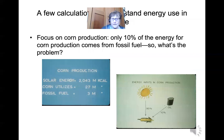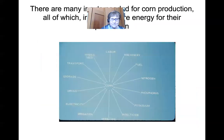So if we look at corn production, only 10% of the energy for corn production comes from fossil fuel. Really, most of the energy that is needed to produce a kernel of corn comes from the sun through photosynthesis. But it does get a boost with oil and petroleum products. And that 10% is only a tenth of the total, but it still represents a huge amount when you figure out how much corn is being produced in the United States.